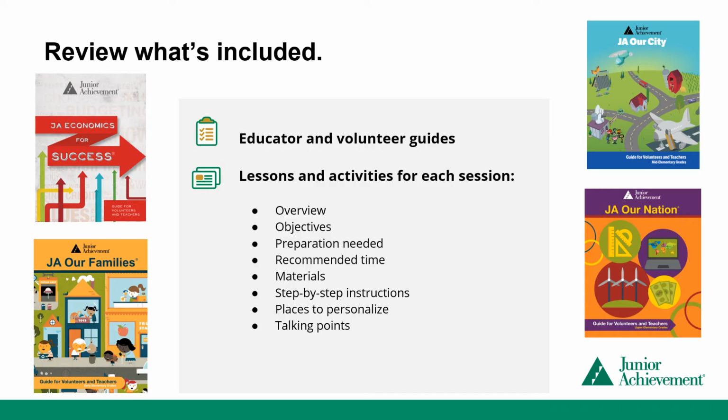Your kit of JA materials will be delivered to your school. The kit has everything you need to lead the JA sessions. Most importantly, there is a guide for volunteers and educators in the front. This is the book that houses all of your lesson plans. In addition to the lesson plans, it has the overview and objectives. It has information about preparation that might be needed, such as separating out different worksheets, grouping different game pieces, or tearing apart different pieces of materials. It also has the step-by-step instructions for the activity, places to personalize your lessons, and pre-written talking points.